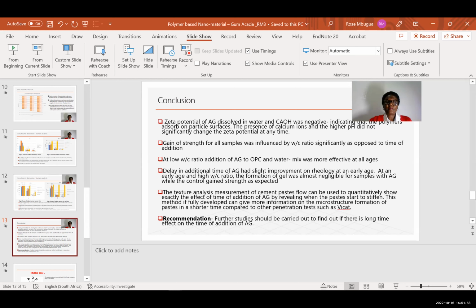Although this method has not been used in the cement or construction industry, it is recommended that this type of measurement using the texture analysis be further exploited, because it can reveal to us the exact time the paste starts to stiffen. And if it is well developed, it can inform us about the microstructure formation of the paste in a shorter time compared to other penetration tests such as VCAT.